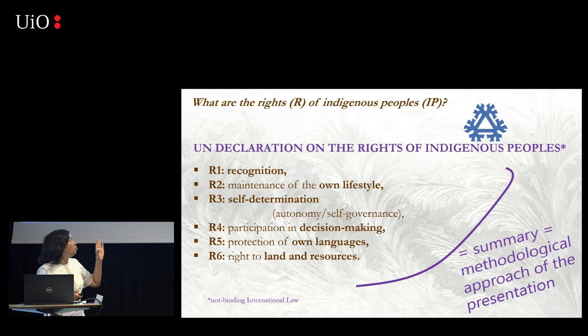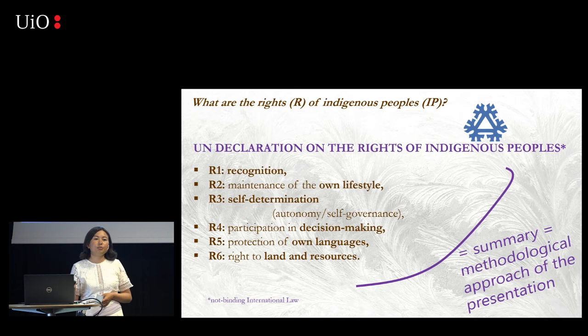And also, what I want to point out, to call your attention to in this case, is that it is a declaration. That's why it doesn't have any binding international law. And there is no supranational body that can say whether the countries respect the rights of indigenous people or not.